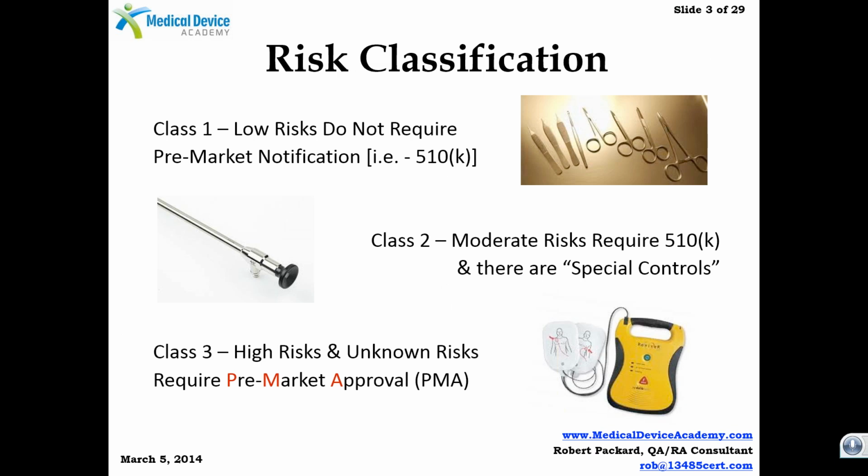The Class 2 devices are a little higher risk. They often have special controls. Like an endoscope, people may say, what can go wrong with an endoscope? Well, number one, it's used for diagnostics and making decisions as a doctor when you're looking inside the body. So it has to have the right color. If you're a urologist, you need to be able to make a diagnosis based on color. You need to be able to see things clearly. And there are some cases where endoscopes have gotten so hot from the light source that they've actually caused a fire in the OR. So there are serious risks, and there's a test you're required to do in these special controls to make sure the endoscope doesn't get overheated.